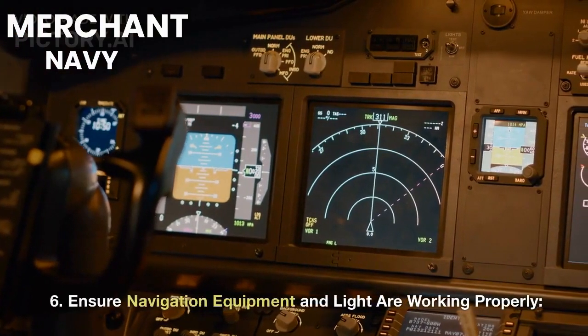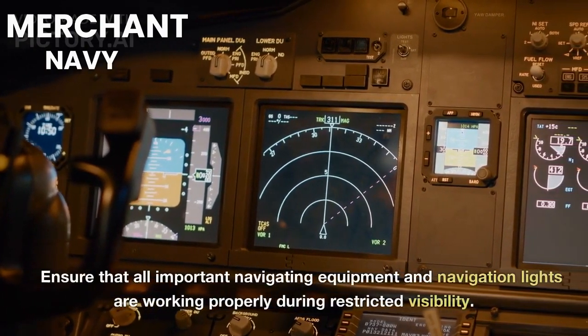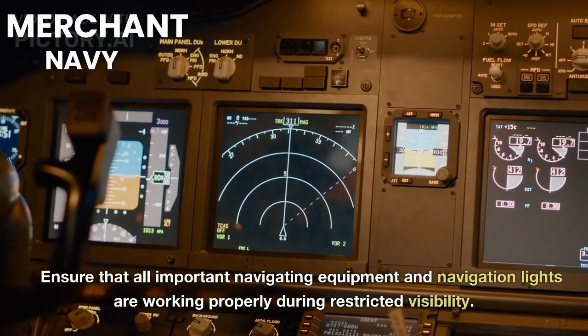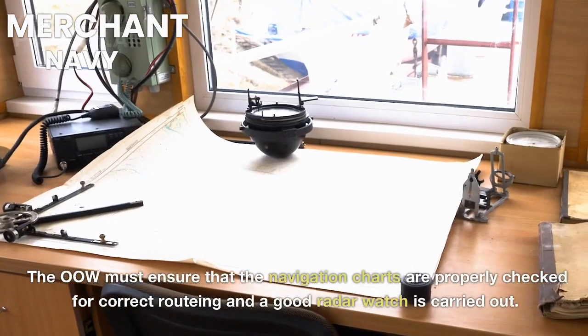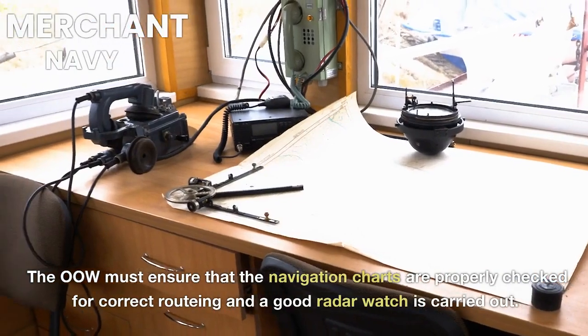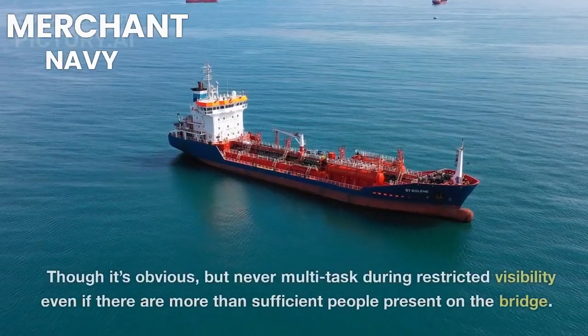6. Ensure navigation equipment and lights are working properly. Ensure that all important navigating equipment and navigation lights are working properly during restricted visibility. The OOW must ensure that the navigation charts are properly checked for correct routing and a good radar watch is carried out. 7. Stop all other work.